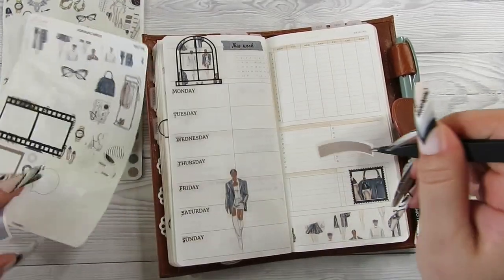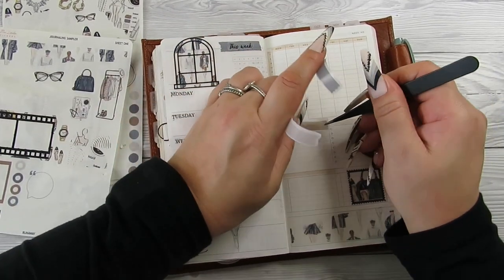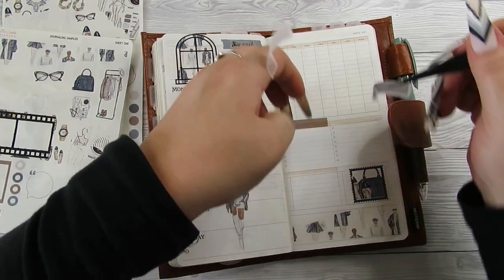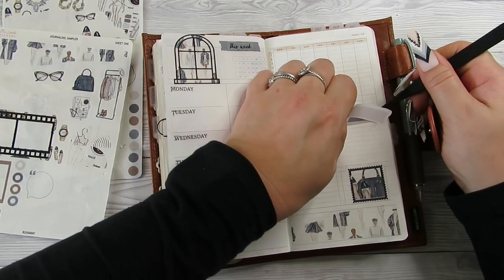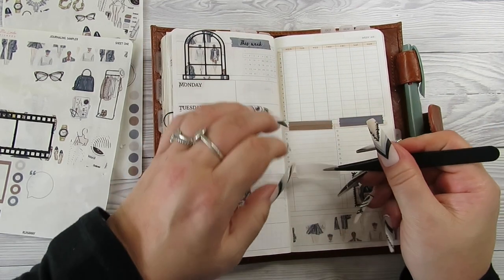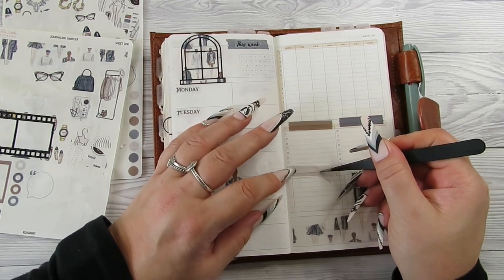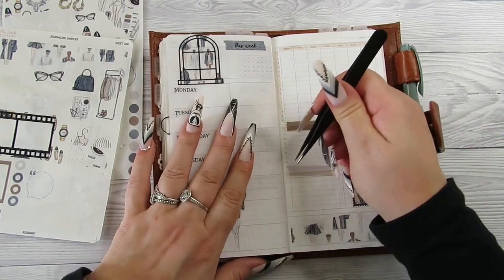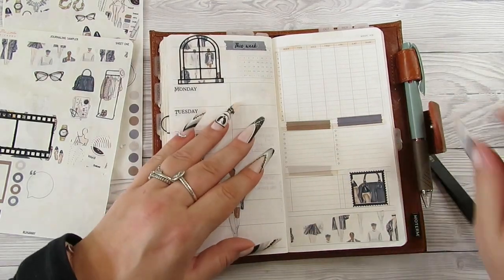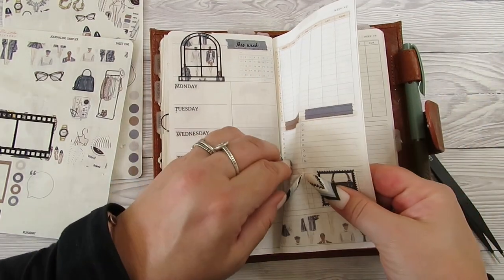Sorry, phone call. I forgot what I was talking about as well. I'm just taking these strips off there to put them on there. And I know they're on a washi paper, but I can use my permanent pen to write on them.